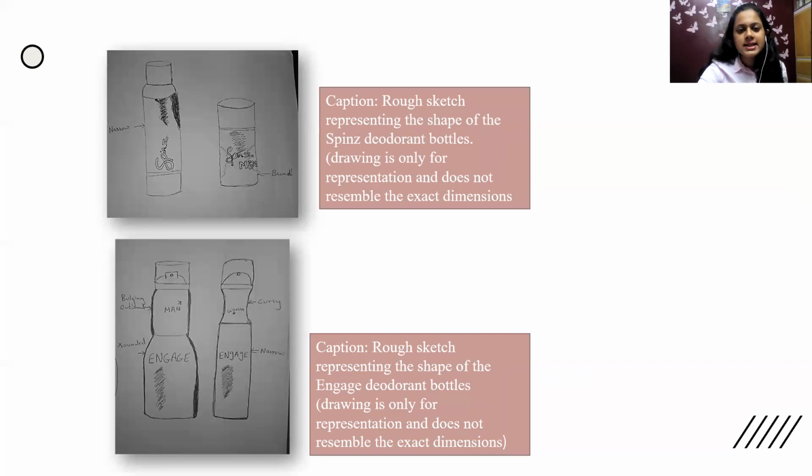Coming to the next slide, here I have used rough sketches to give you a representation of what I exactly mean by the shape or the structure of the bottle. So here, through the sketches that I've created for Spins deodorants on top and the engaged deodorants below, you can see how the Spins deodorant is more narrow for women, whereas for the men's deodorant packaging, it's broader at the base. Whereas again, on the lines of the engaged deodorants that I spoke about, the structure of the bottle is bulging outwards for men and rounded at the bottom, whereas for women, the packaging is curvy on the top and narrow at the bottom.